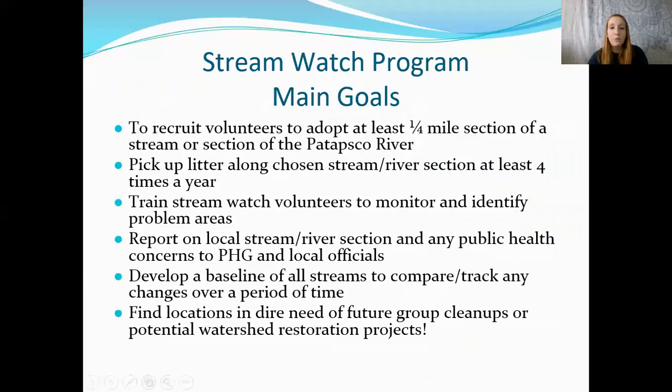All right, so what is our Stream Watch program, what are the main goals, and what do we want to get out of it? We want to recruit volunteers to adopt at least a quarter-mile section of a stream or a section of the Patapsco River. We ask that you pick up litter along this chosen stream at least 4 times a year. We want to train you to monitor and identify problem areas or emergencies that you need to report to us, or you can go directly to the appropriate authorities. We want to develop a baseline of all streams to compare and track changes over time. And we also want to find locations in dire need of future group cleanups or potential watershed restoration projects.